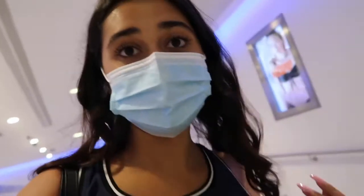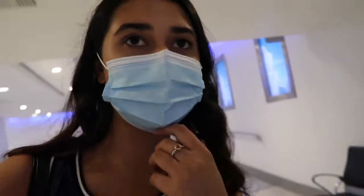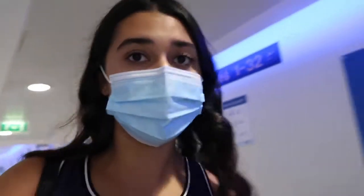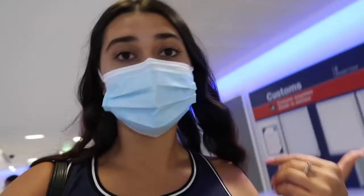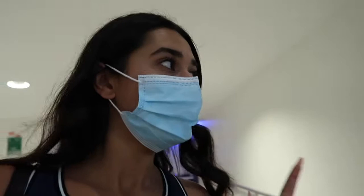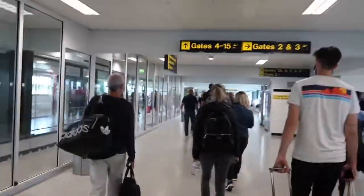We have successfully made it through security. It was quite stressful. A lot of people were doing the wrong thing and getting pulled up, and there are hour long queues to try and get through. We are now through though, and Boots is closed, which is not a good sign. So I don't know what we're gonna do for food. Hopefully more things are open further down. Here we go.